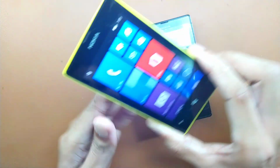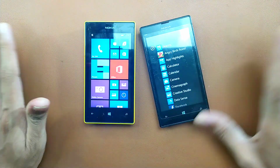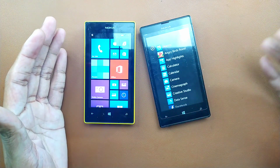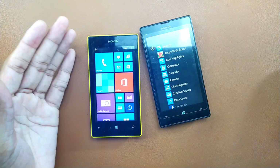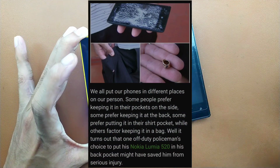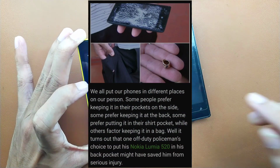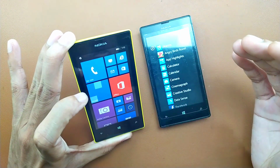And also this device was actually sold in the Lumia section. This is the best device, and this was sold over millions. And there is another reason why the device sold. There is a news story about this device which stopped a bullet, and I will put it on the screen. You can see that, you can read it. And it just stopped the bullet.